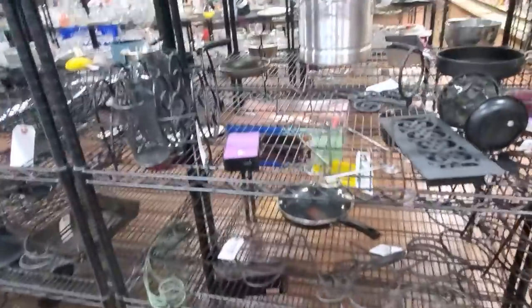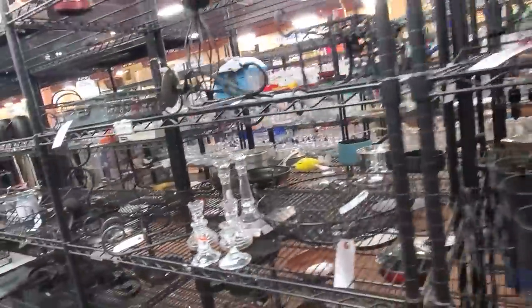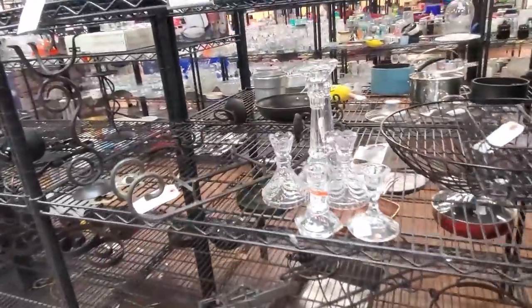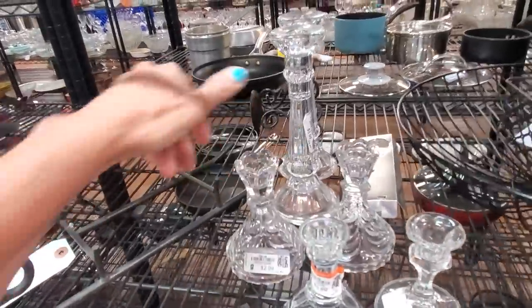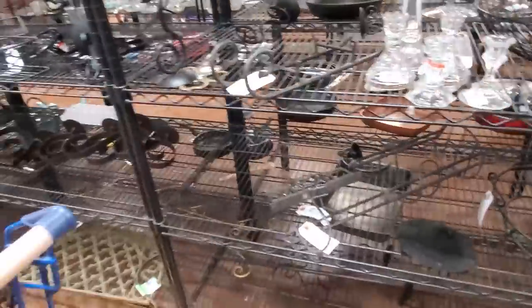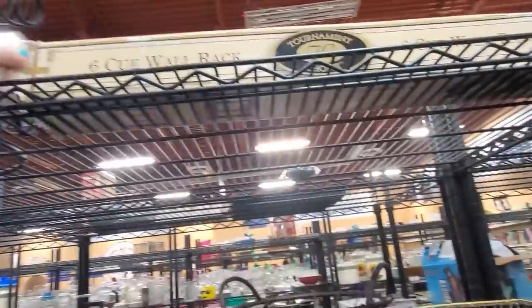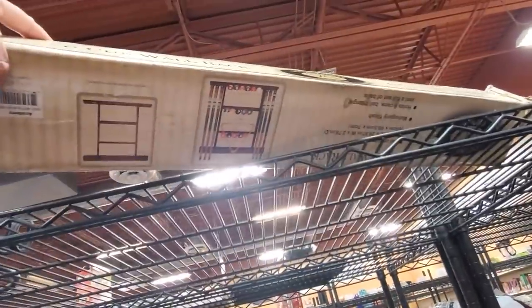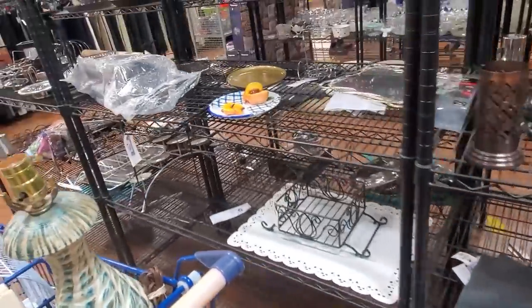All right, we're gonna hit the metals and see if we can find anything interesting. Oh, it looks like somebody put back all of their crystal candlesticks into the metal department here. That's kind of a shame. A cue wall rack. Oh, it's for pool cues. I bet that's not cheap, but not something I need to focus on today.